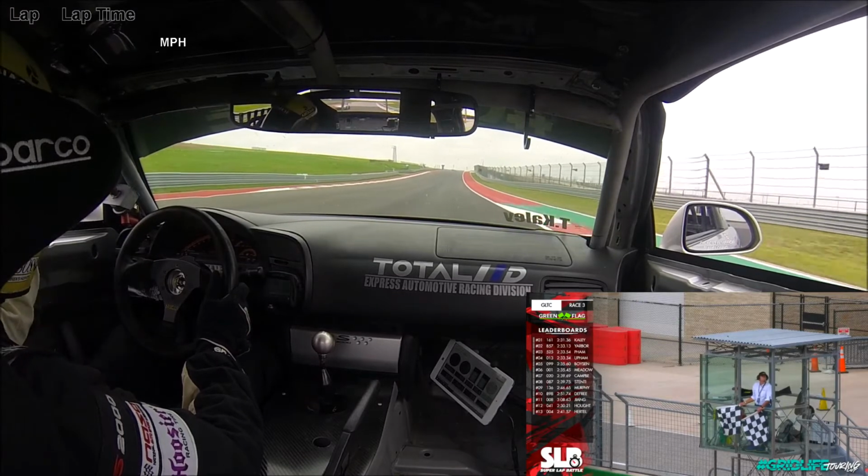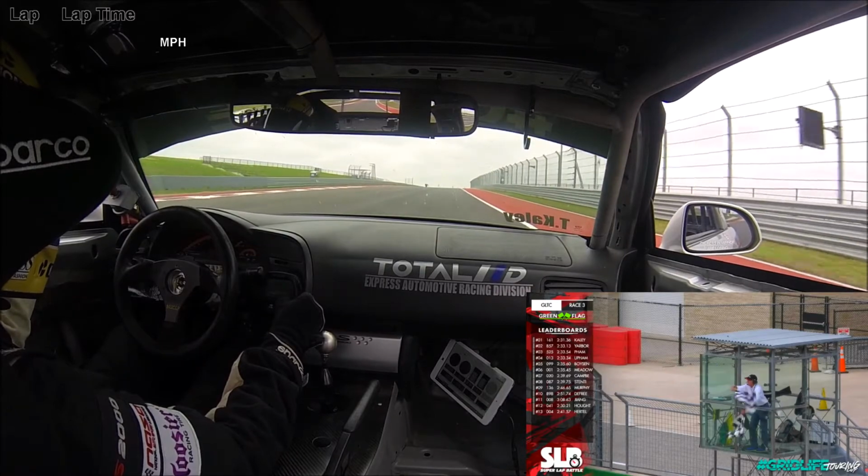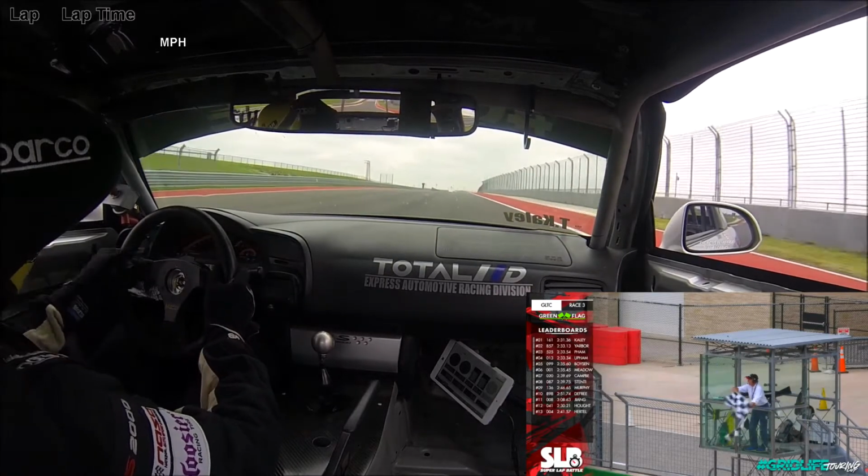That was kind of a disaster for James Houghton. So Todd Cayley actually continues to hold the fast lap from race number 2 on the weekend and has now assumed the championship lead.